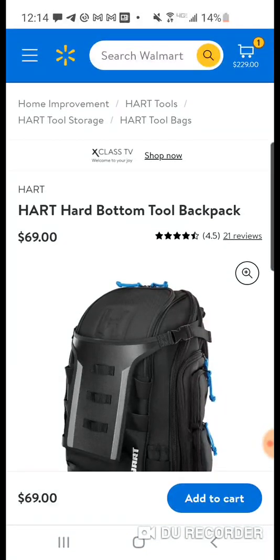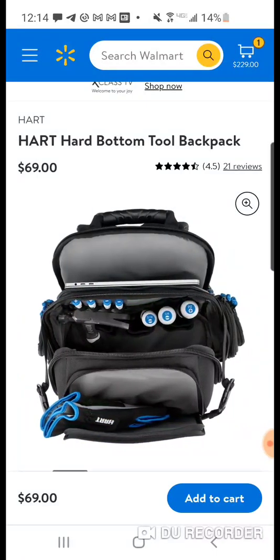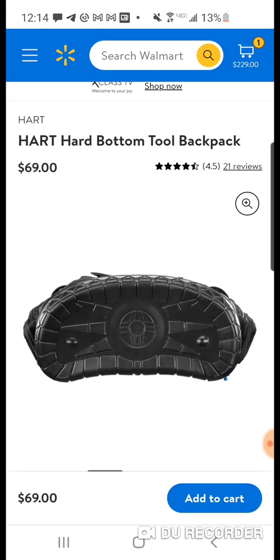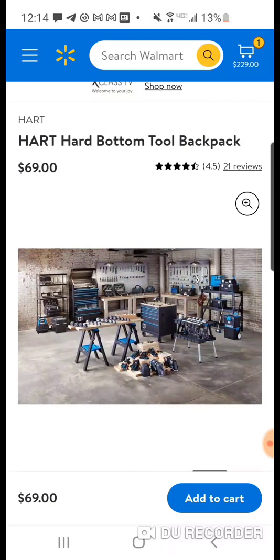$69 for a hard bottom tool backpack. All right, fit all your favorite Hart tools. You got room for a little laptop. You got your gloves, a hammer. Here's the bottom. Good reviews. Nice padded straps. This is the whole shindig.